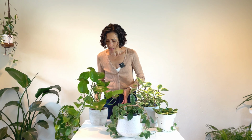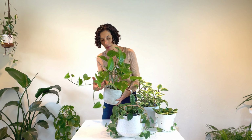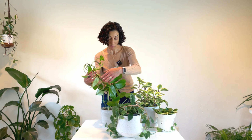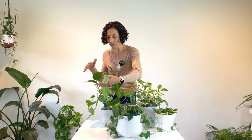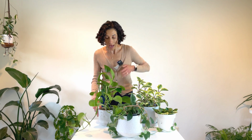Now, this plant, Epipremnum aureum, or pothos, I got from a cutting, I'm going to say 6 months to a year ago, I don't remember. But I wanted to have a climbing pothos. I have lots of trailing pothos, but I wanted to try this one out as a climber. And I put a guiding stick in here, but you can see he's already way too long for that. So I am going to put him in a bigger pot, slightly bigger.